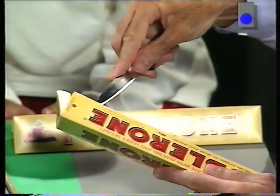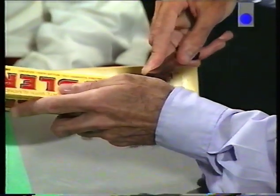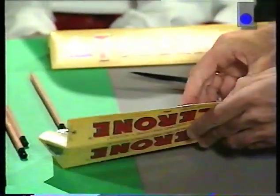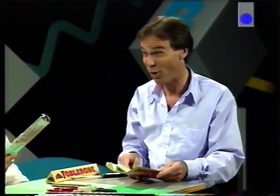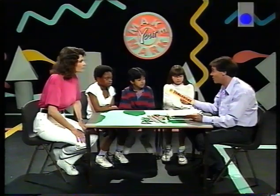First of all, we've got to open it by using a sharp knife or a pair of scissors. And you slide it very, very carefully under the stuck-down edges, like this. There. Hey, what are we going to do with this? Later, Rocky. This, Kate, is the net. This is the net of this box, which is a triangle prism.